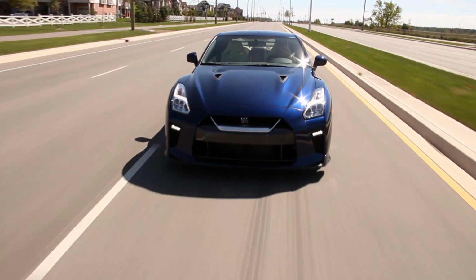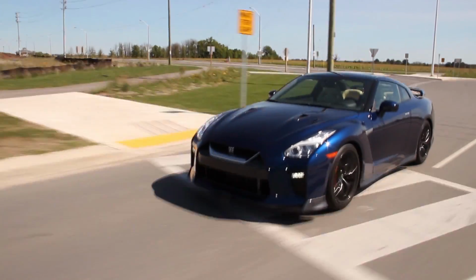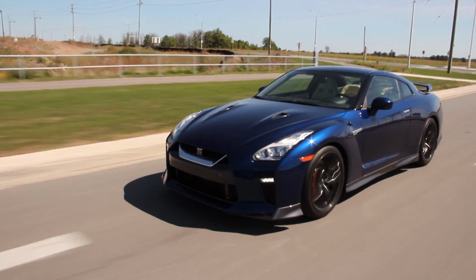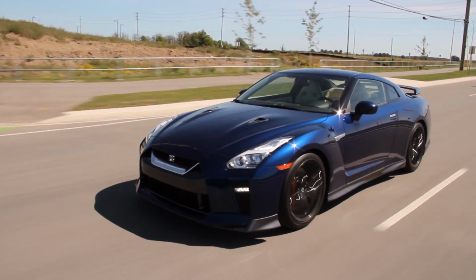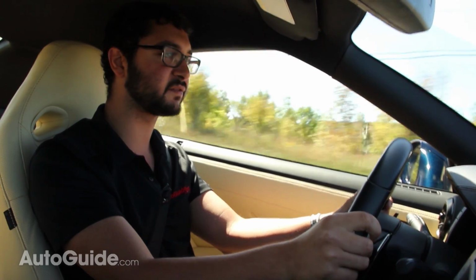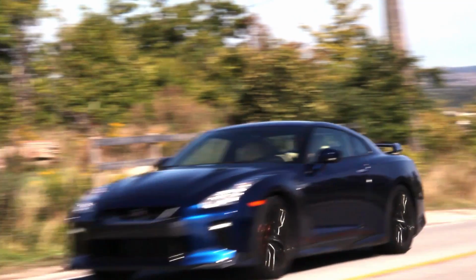Okay, so it doesn't come with all of those features, but you know what? You can forgive it because the car is so fast. And the car handles so great. I wasn't expecting a car this big and heavy to handle like this, but that all-wheel drive system just digs in and claws at the ground and keeps you planted.